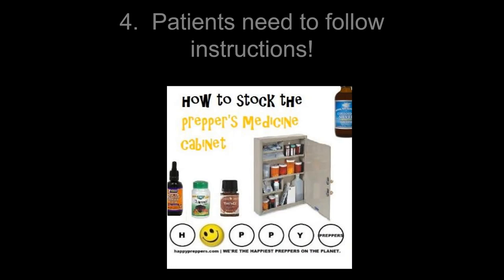Last one, all on the patient one more time. Patients need to follow the instructions. I can't tell you how many students and friends and coworkers I have met that will go get a 14-day supply of antibiotics to deal with some infection, but they'll only take 7 days because they felt better after 7 days, and I'm gonna save these other pills for the next time I get sick.